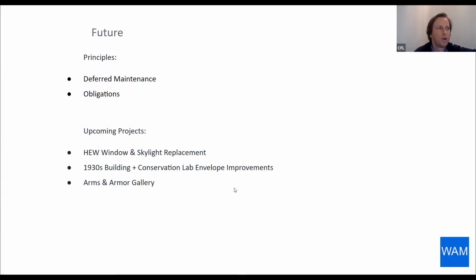So as we look to some of the future work, this is really just a very short list. Two of the items, the Higgins Education Wing window and skylight replacement, and then the 1930s building and conservation lab envelope improvements, are work that you'll likely hear about or see in the next 12 to 16 months. And then the Arms and Armor gallery is a little bit further afield. And there's certainly work that will occur in between. And hopefully, as you stay engaged and involved, you'll hear more about that work.